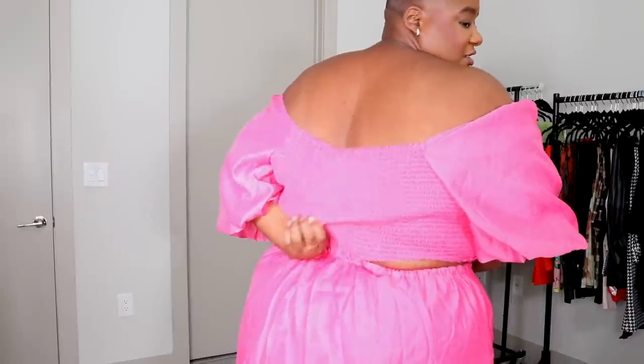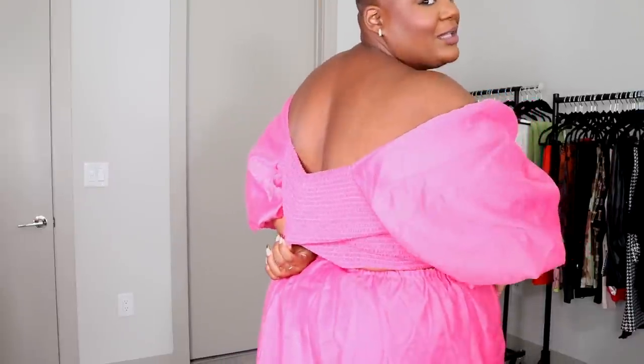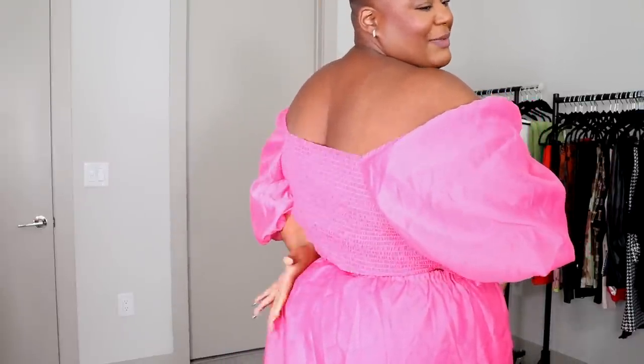So if you know the dress isn't stretchy, you can get away with having a little extra room to breathe because of this. So next I got this really cute top. I got it in a size 2X and I do have the straps extended as far as possible. But I do think that would have been a little bit more comfortable in a 3 just so I could have more length here.